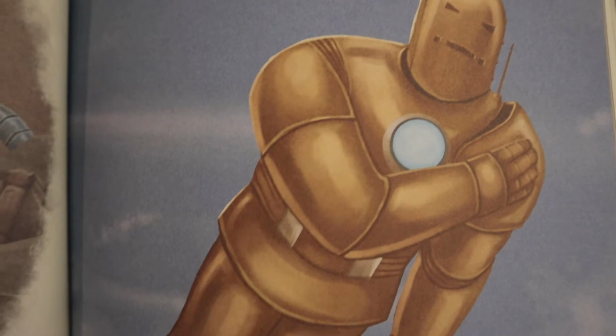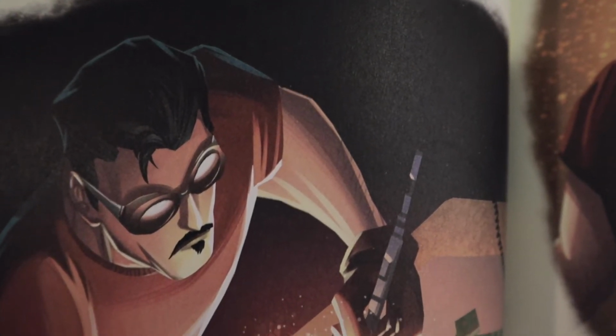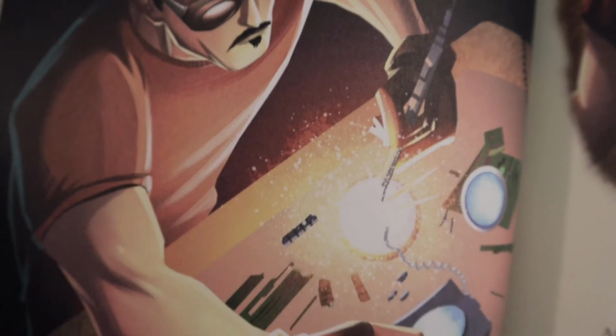Tony wanted to create the most powerful and amazing suit of armor possible, and he knew that it takes time to make something that good. He also knew that the most important thing was that he would not give up. He would keep trying until he made the best armor he could.